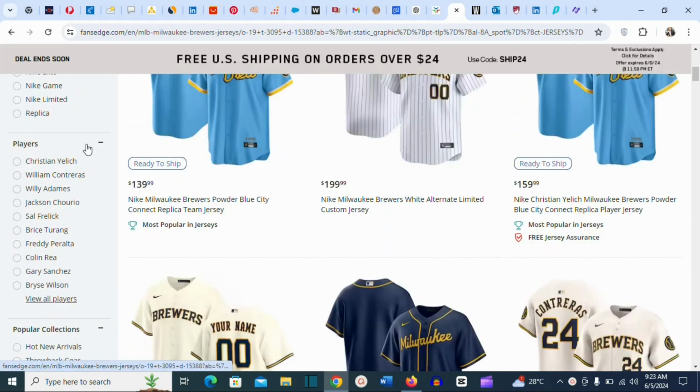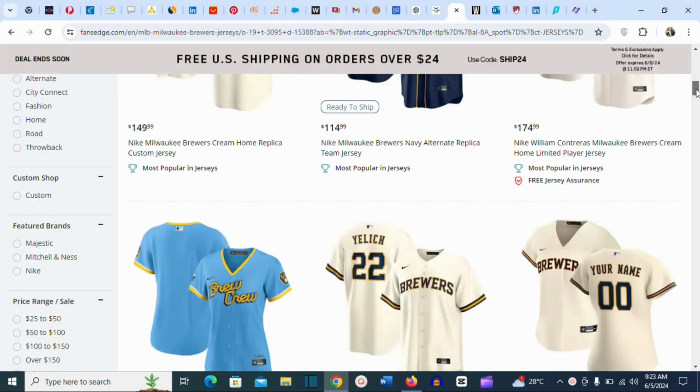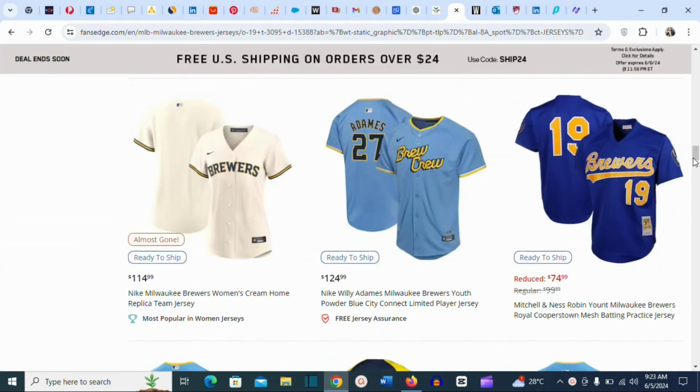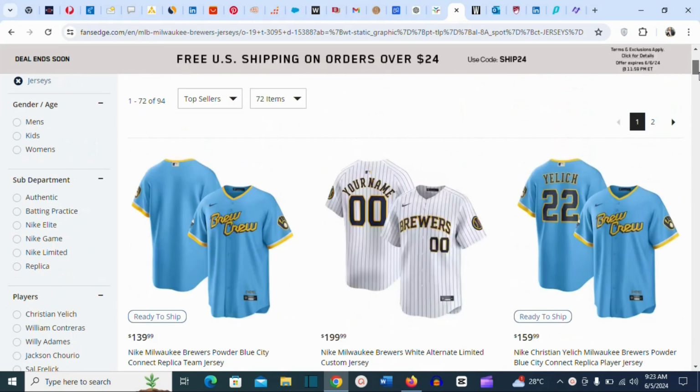You can see they have a lot of different products that your potential visitors can purchase. Once they purchase any of them, you're going to be earning 8% of the price. You can see a whole lot of different things. So anything that they purchase, you are going to be earning 8%.